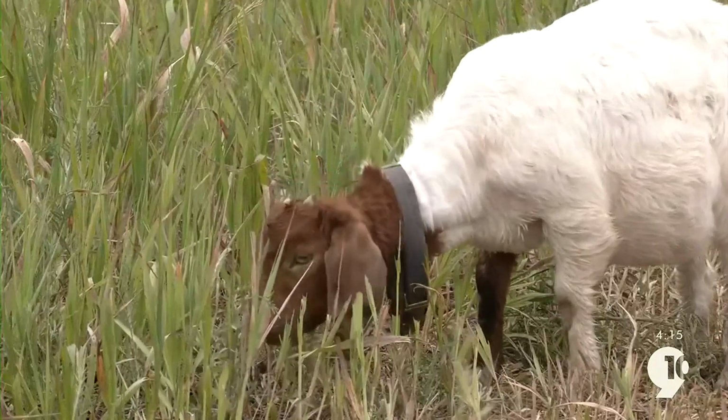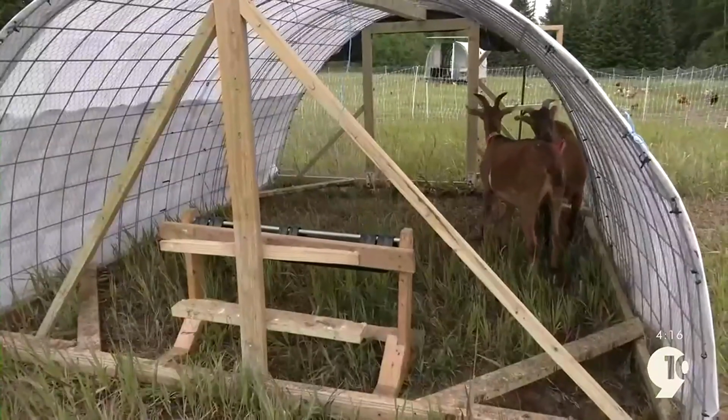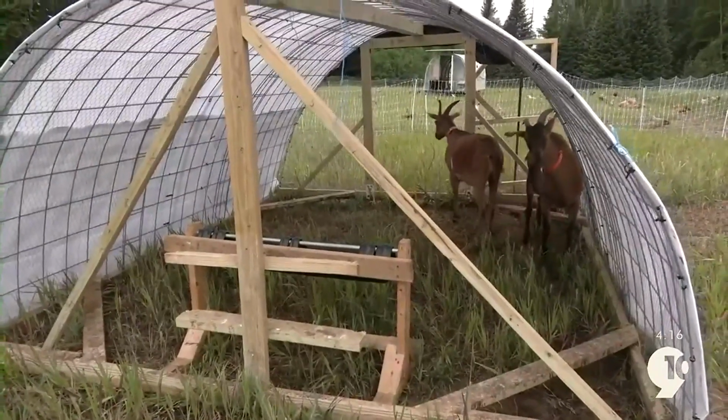Right now we're using animal impact to improve the fertility of our soil and also be able to take some of these weeds, knock them down a little bit. And as the years go on, we'll continue to seed these pastures and add more high quality, more diverse forage for our animals here.